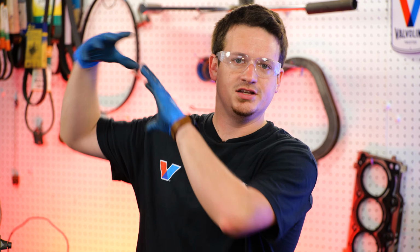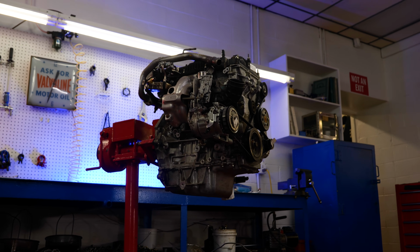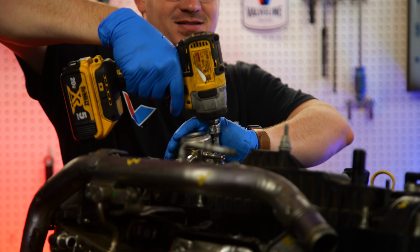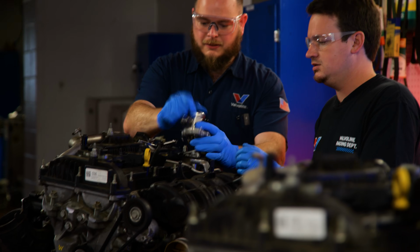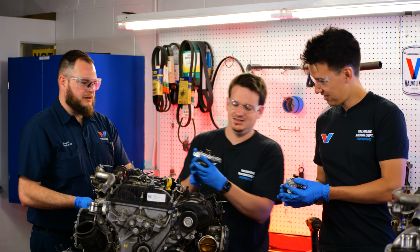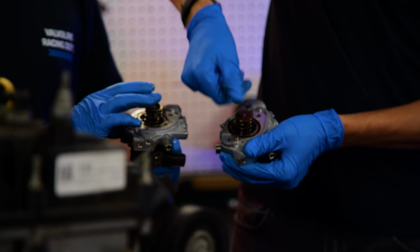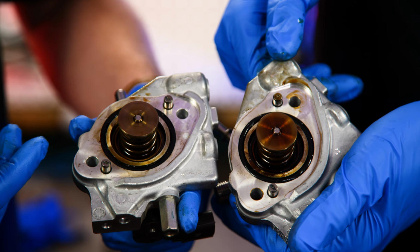The first step is we're going to take all the accessories off the engine, which is the alternator, water pump, intake manifold, all the extra stuff before we actually get to the core of the engine. We got the first glimpse inside. How do you look? I think yours looks a little darker. Like that's not oil, that's me wiping it. Definitely shinier on this side.